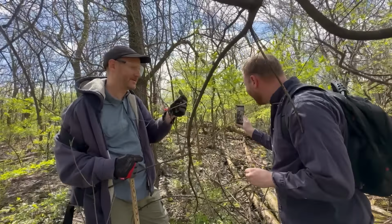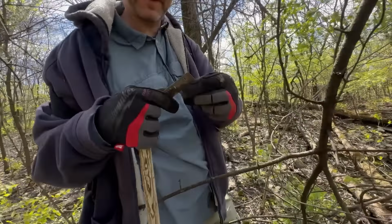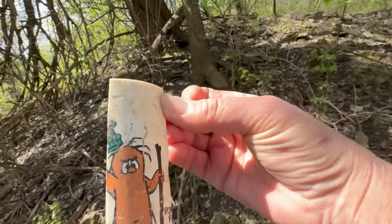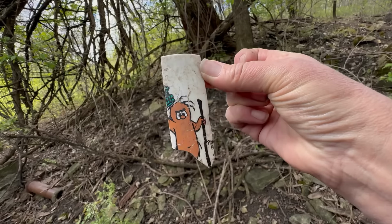Harmonica? Oh, yes. Yes, that is. Oh, that's part of a harmonica. Yeah, well done. Cool. See? Yeah. Reed. There's a bit of pottery with a sausage on it. Oh, what do we got there? I think that might be the caveman from Hanna-Barbera or something.